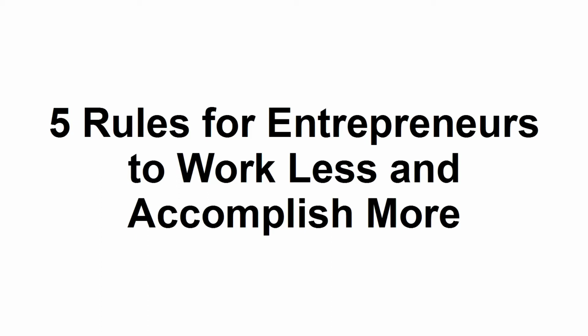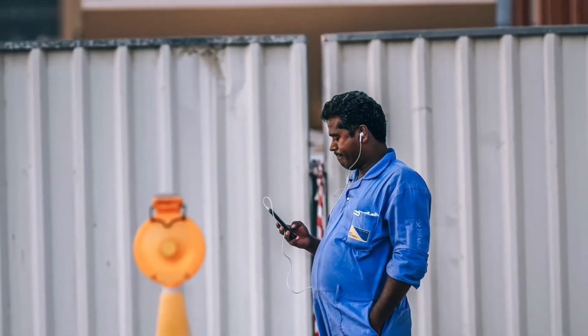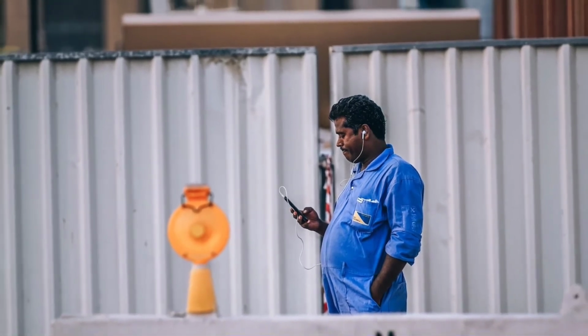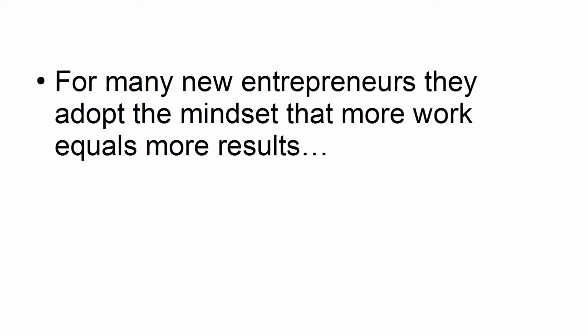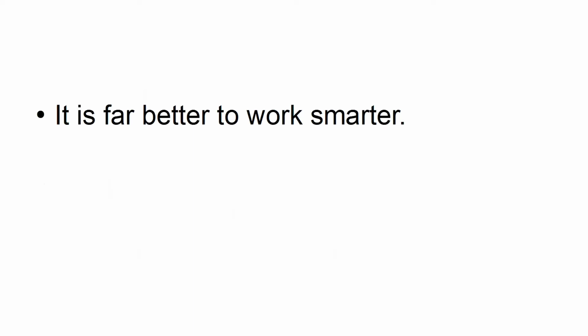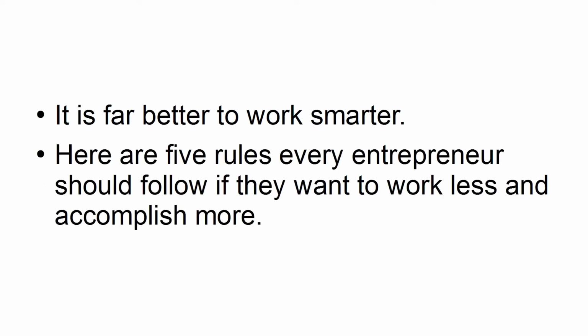and accomplish more. You may believe that if you want to achieve more throughout the day, you need to invest more time working. For many new entrepreneurs, they adopt the mindset that more work equals more results. However, in many cases, working more can actually damage the amount of work that you can get done. It is far better to work smarter. Here are 5 rules every entrepreneur should follow if they want to work less and accomplish more.